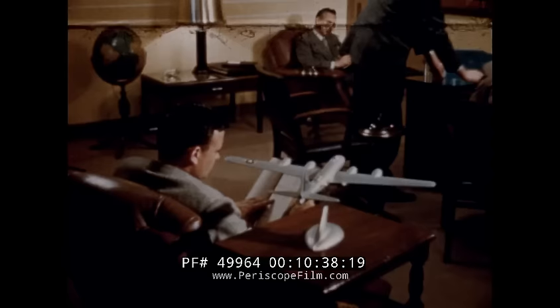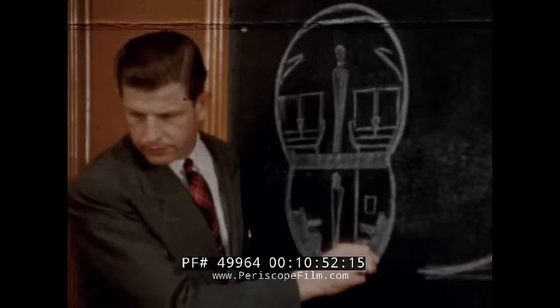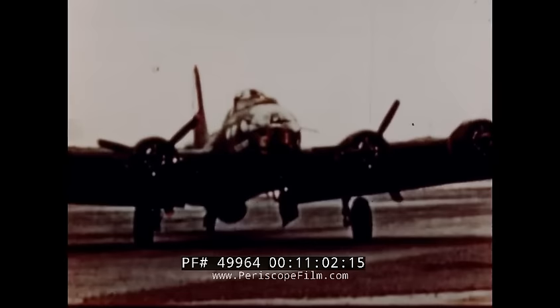Here, one day in 1944, Boeing's top flight engineers sat down with their opposite numbers from Pan American to talk about a new plane. Not just any plane. They wanted something special. A commercial liner that would combine passenger comfort with the engineering advances of Boeing's great military ships.